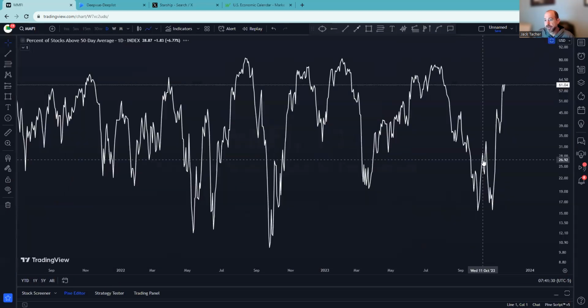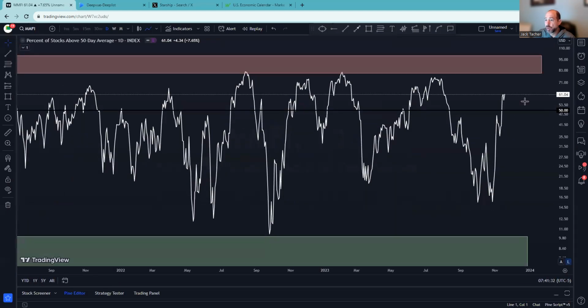Percent stocks above the 50-day moving average. We're at 61.4. Again, there's room to the upside. I think once we get to the 80-ish%, doesn't have to get all the way up there. 75 is fine too. 75 to 80%, we're starting to get a little overdone. We still have some room to the upside, right? But again, that's where I'm looking for extreme-ish readings.